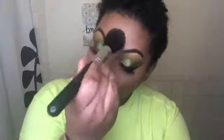So I'm going to take my powder brush. The finish that leaves on my skin, you see the teeny tiny micro shimmers, so it just looks like beautiful luminous skin. I like it.